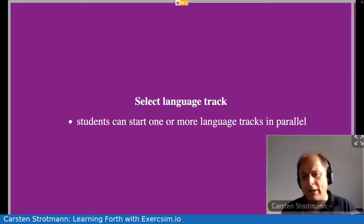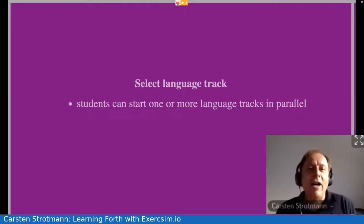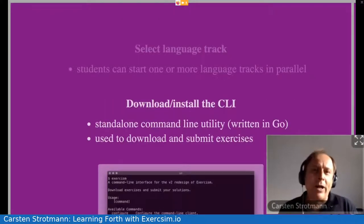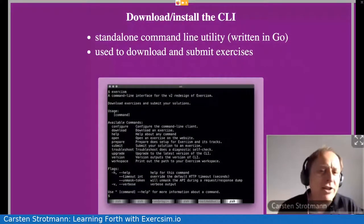So they can hop, like on Mondays I learn PHP, and Tuesdays I learn Kotlin, and on Fridays I learn Rust, and Sundays Forth, something like that. It is all driven by a command line interface tool, which is a standalone command line utility written in Go. It has no dependencies.